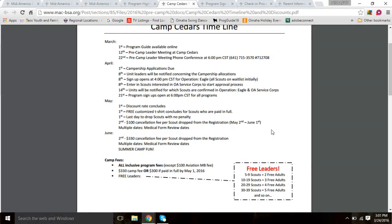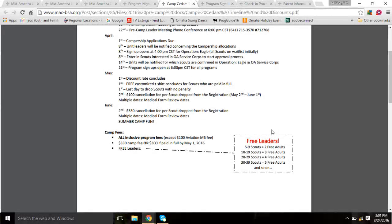So in May, we have May 1st as the primary deadline: any youth that is paid in full will receive a free customized T-shirt. And also that's the day that the discounted rate concludes. After May 1st, if any youth is canceled on your unit's registration, there will be a $100 cancellation fee between May 2nd and June 1st. And then after June 1st is a $330 cancellation fee for any scout dropped from the registration.